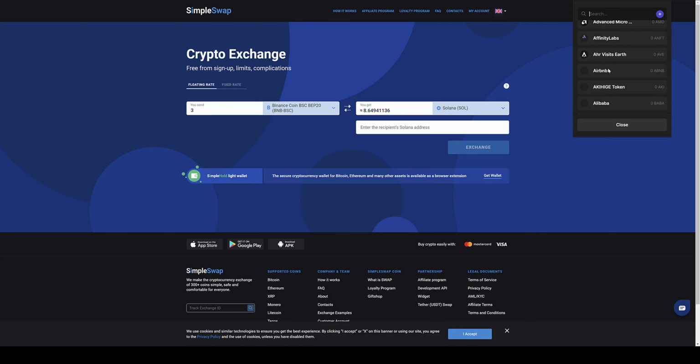Type in Sol. And we're going to copy that and drop it here. And so this is going to be a recipient address. This is where you're going to receive your tokens at. And so you just click exchange.